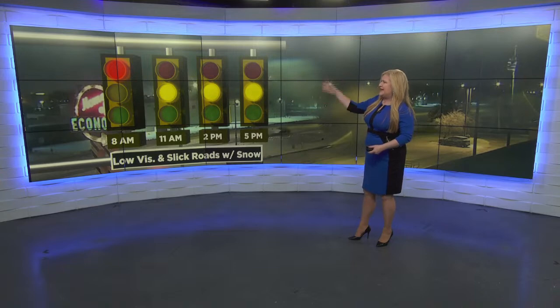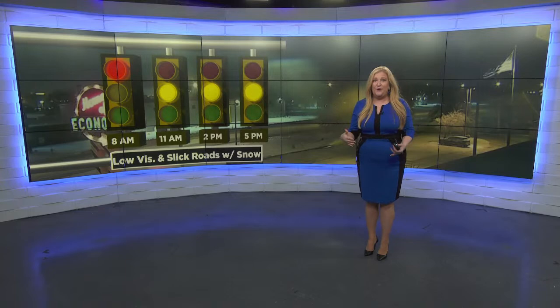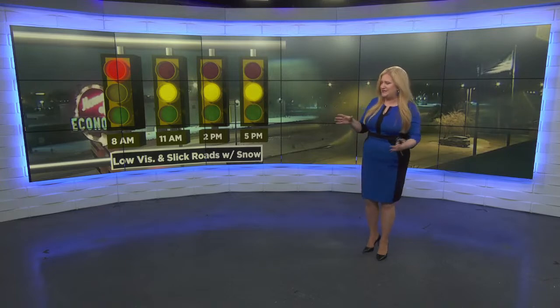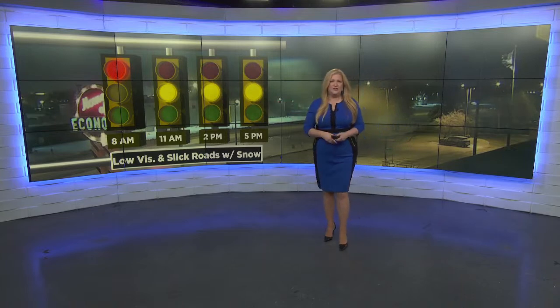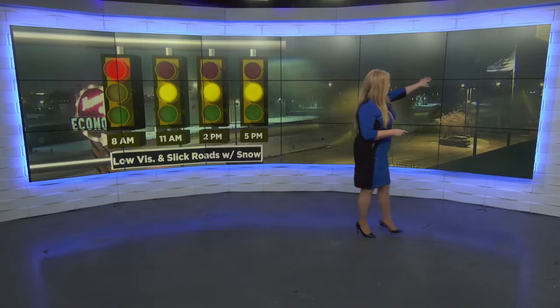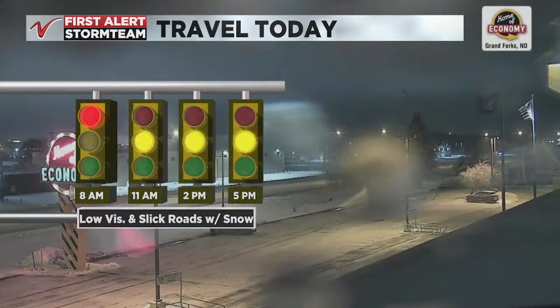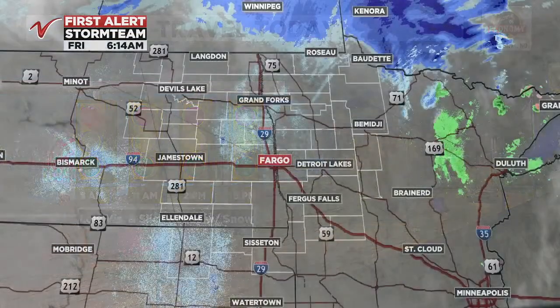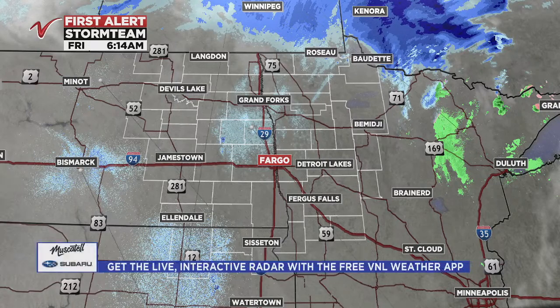And for travel today, red light for the morning hours because of the snow. We still have some ongoing falling snow. Combine that with some wind, it leads to some hazardous conditions. And we'll still have, of course, some snowy roads later in the day too. So just some caution for you here that you'll need throughout the day. Wind picking up. You can see the flags there at Home of Economy looking to be on the windy side here, especially this morning.